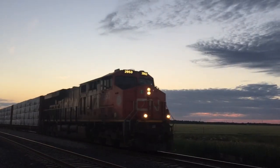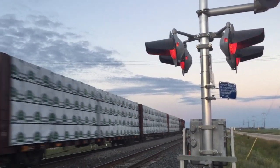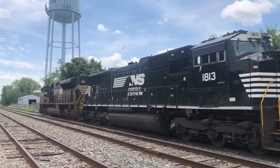Speaking of Canadian National, there has been a rumor going around for a while now that they may begin a rebuild project for their old DC SD70 models in similar fashion to what Norfolk Southern has done. While I have found very little to go off of, the idea of an SD75 ACC would be pretty neat.